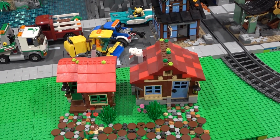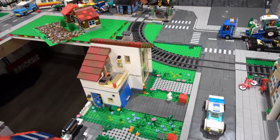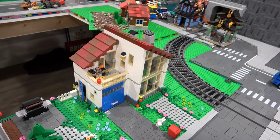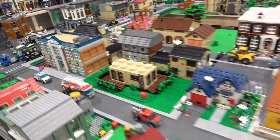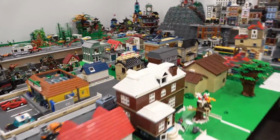But they're just so small and not as good as something like the Modern Family Home right here, which is an older set. That one looks awesome. That looks like a residential house that I want to have in our Lego City, right? And we've got a few more examples like that. There's actually another one right beside that Modern Family Home, which is the Hillside house.